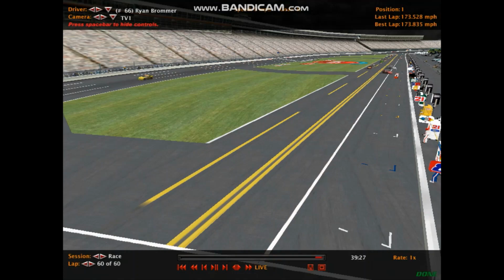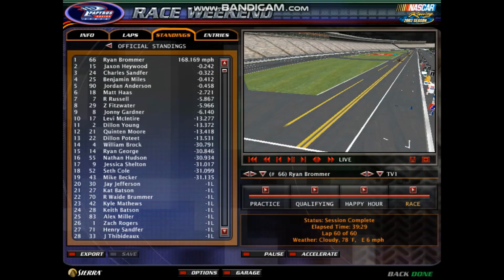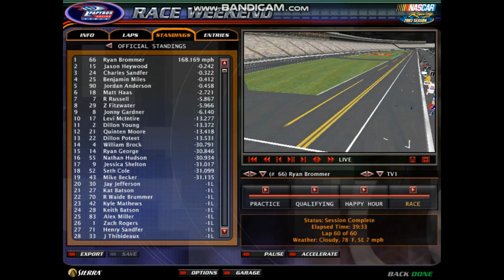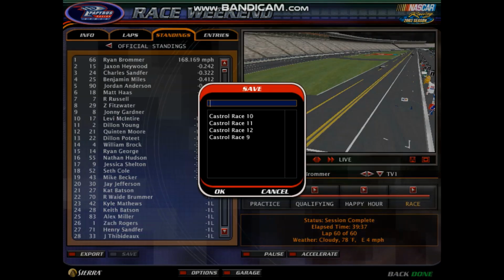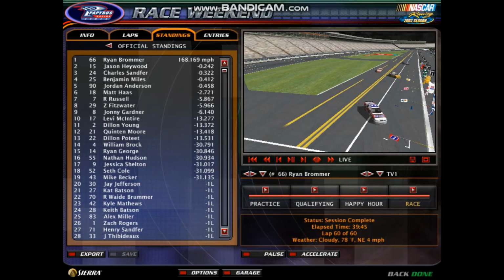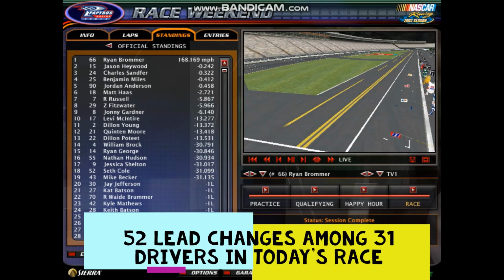And for once at Charlotte Motor Speedway, we actually got through pit stops without any chaos happening. That is a first. But Ryan Brommer gets his first ever Castrol GTX Cup Series victory as he wins the Coca-Cola 600 here, average speed 168.169. Jackson Haywood comes in second.